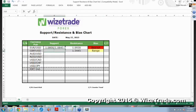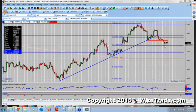Now, the support right now is 153.35. Okay, that is a 38% retracement. And as long as that's holding up, the risk of a bounce in the cable is high. But man, if the cable breaks through that, euro takes out like 108.45, we're going to see another wave of dollar buying come through the market. Okay.